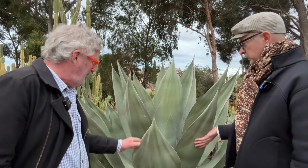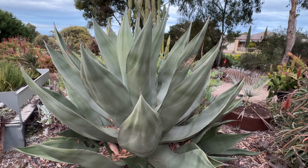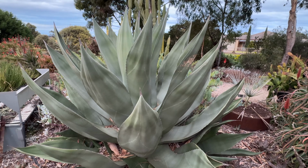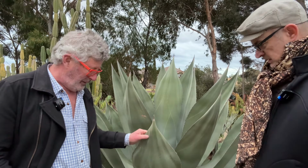I mean, it doesn't have as many spikes along the edges of the leaves like some of them. It still has a pretty vicious one right on the end, but it is a beautiful silvery grey. I love the lines on the leaves where the previous leaves have dropped down from. They always leave a sort of an indentation or a line on them. The whole plant is like a piece of sculpture. It is just amazing. It's stunning.